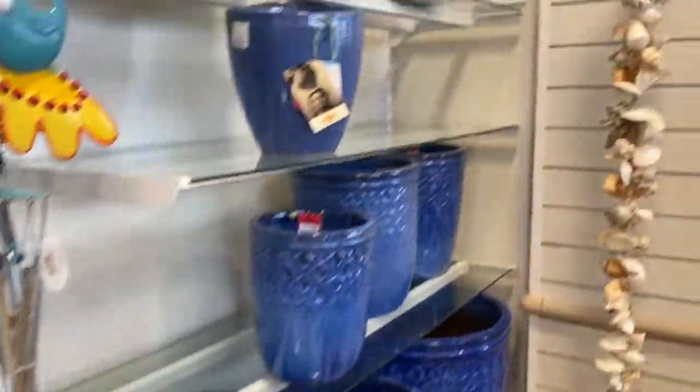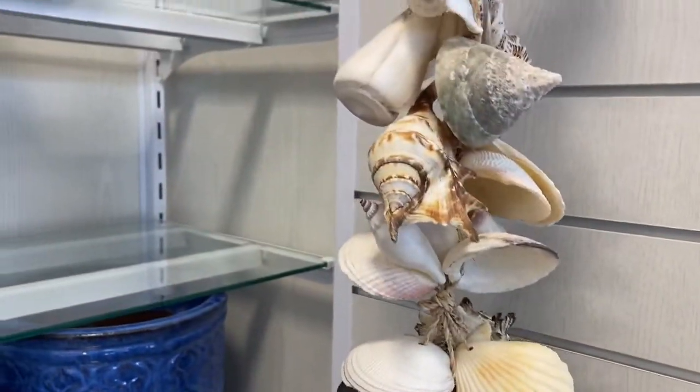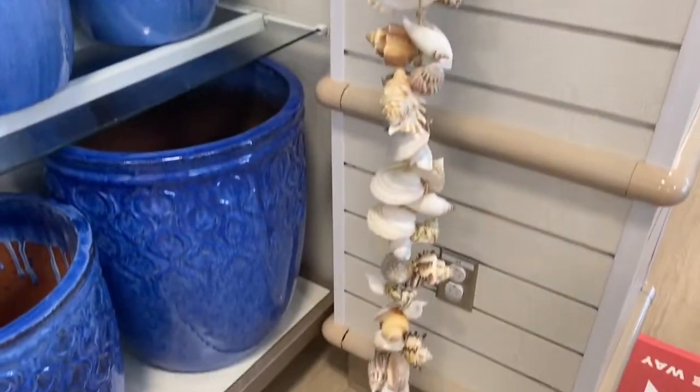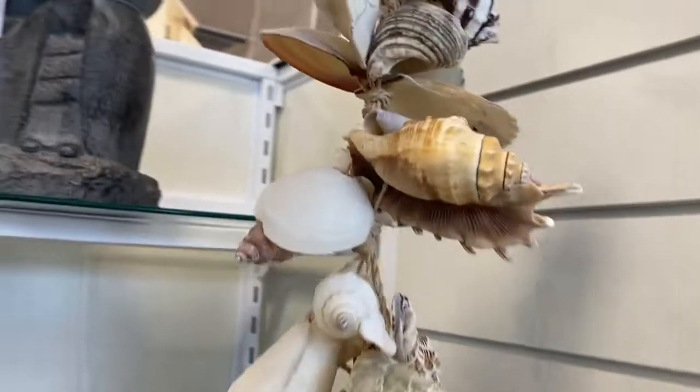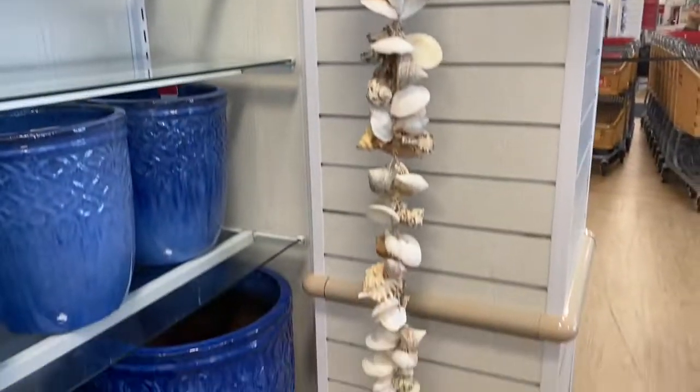All right, guys. Thank you for coming with me to Home Goods. And look, I'm absolutely loving this. Every time I come in here, I run into this. I'm going to have to get this. How much is she anyway? She is $24.99. Guys, I think she's absolutely gorgeous.